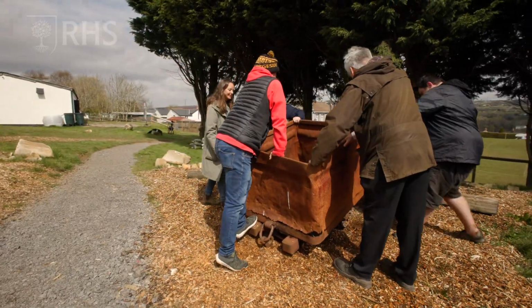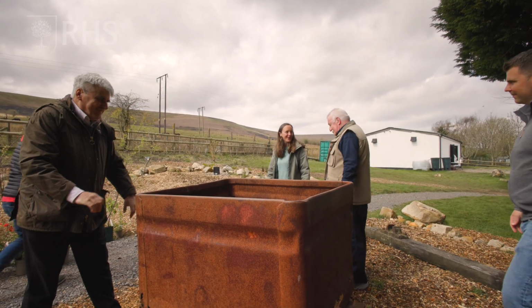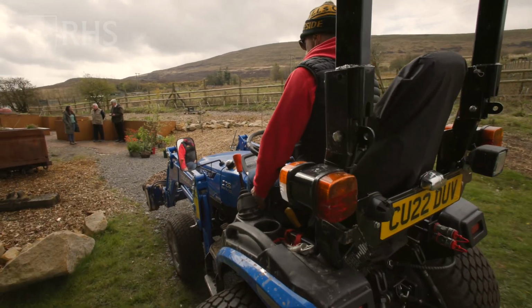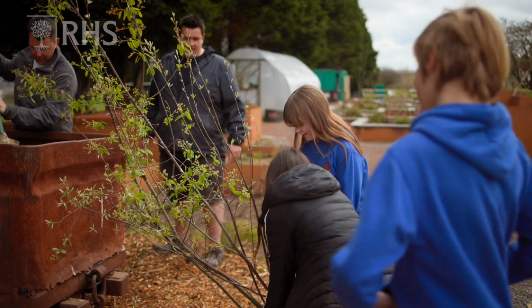So we've got some really gorgeous plants today to plant in our Coronation Container. We're actually using an old coal cart from Big Pit, which they've very kindly donated. So it's really exciting to have something with a really important industrial heritage that links back to the roots of this garden. Try and grab a side each.